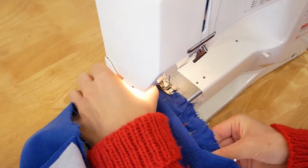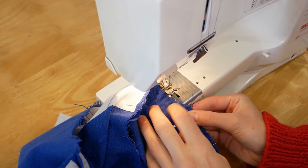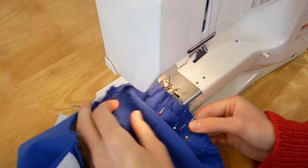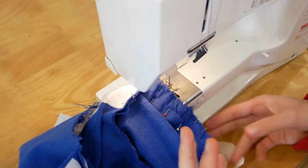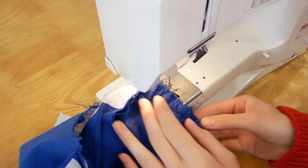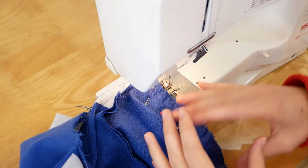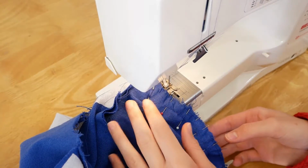And as you're going, if you encounter any wrinkles, you just want to smooth that out as you go, so that there's no wrinkles when you turn it inside out. We're not going for a gathered effect, we're going for a bit more volume in the sleeve so that it contours around the shoulder area.